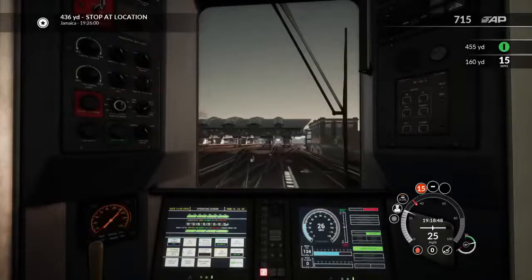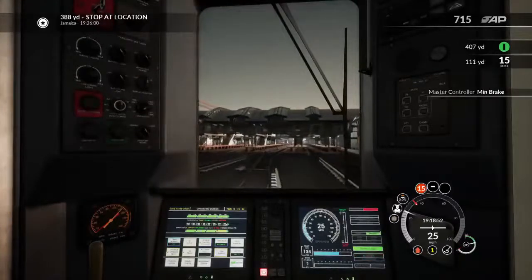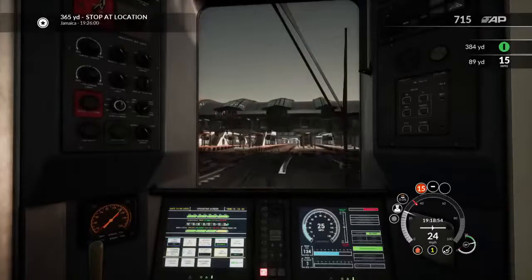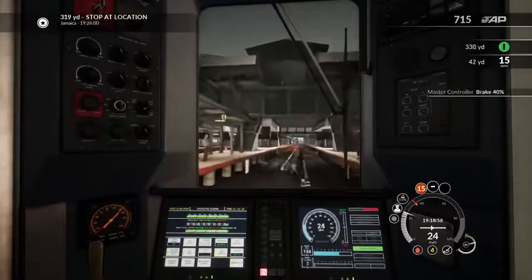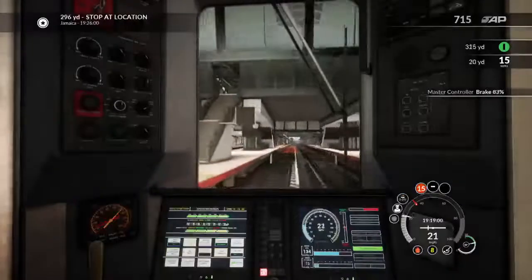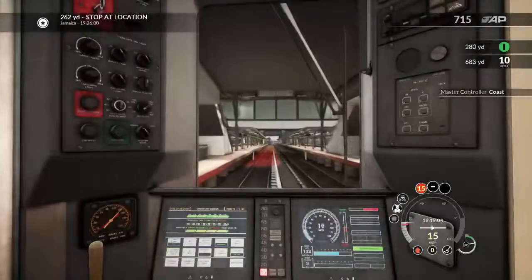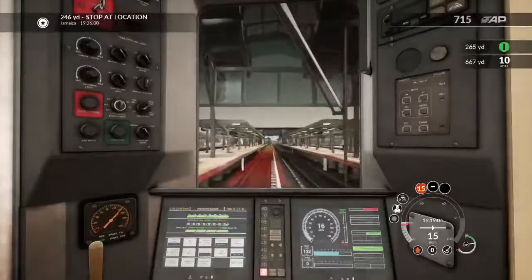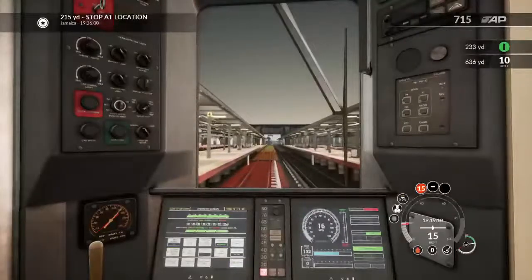What's your favourite routes, people? What's your go-to route when you fire up the game? When you come home from school or work? What's your favourite route? Or locomotive, maybe, to hop on Train Sim World.